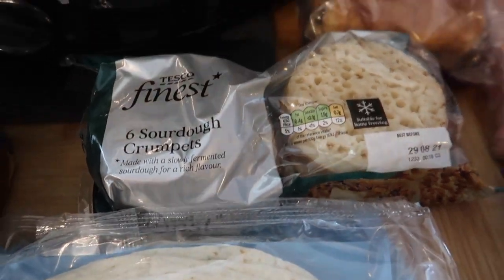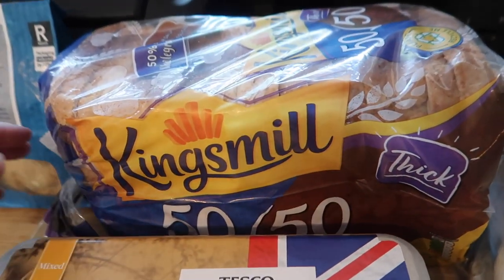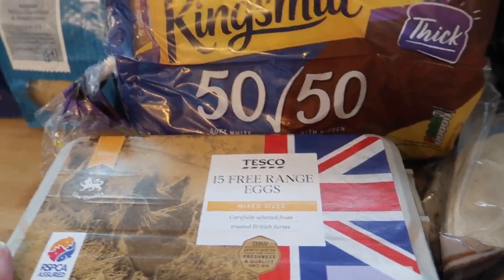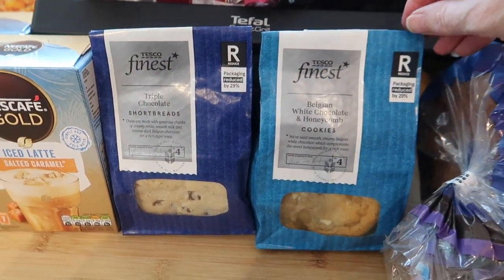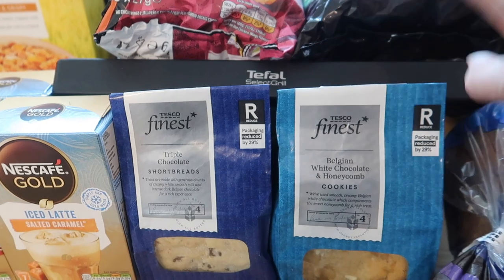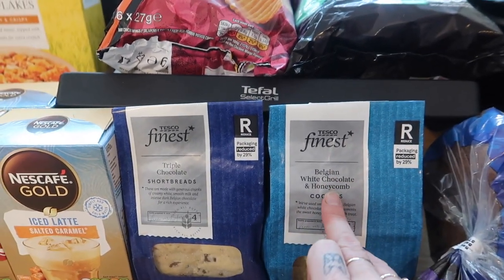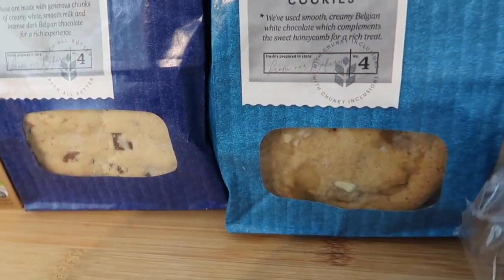Some sourdough crumpets, because I'm a big fan of those at the moment. I got some Kingsmill 50-50 bread and some free range eggs. Like I said, Oscar came shopping with me, so he got some Tesco Finest cookies. They were doing two packs for £2. So we got some Belgian white chocolate and honeycomb and some triple chocolate shortbread. They just look very, very nice.